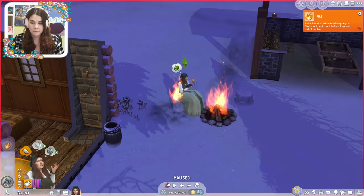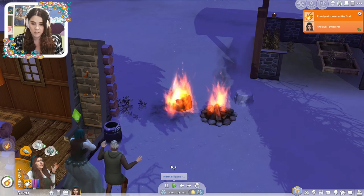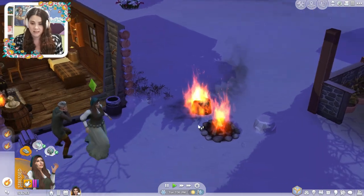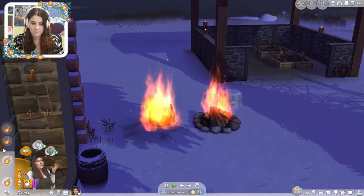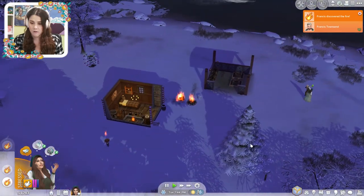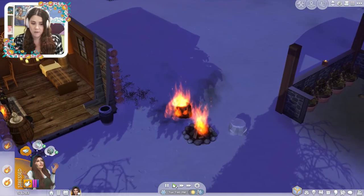Oh my god! Extinguish. Don't sit on it. I didn't know a rock could go on fire. Do you guys remember in the last episode when I said, oh, I'm gonna be able to avoid that because I got a rock instead? Come extinguish it. Come on.